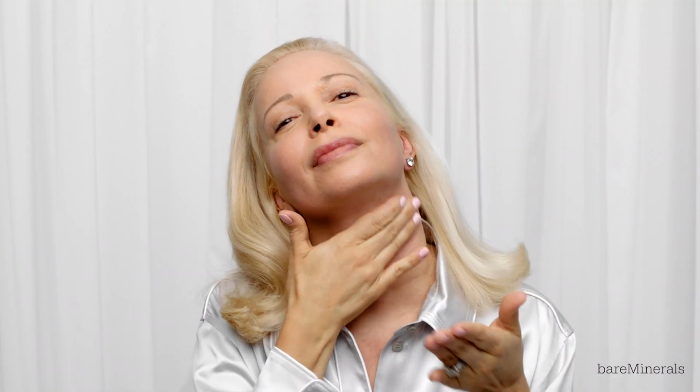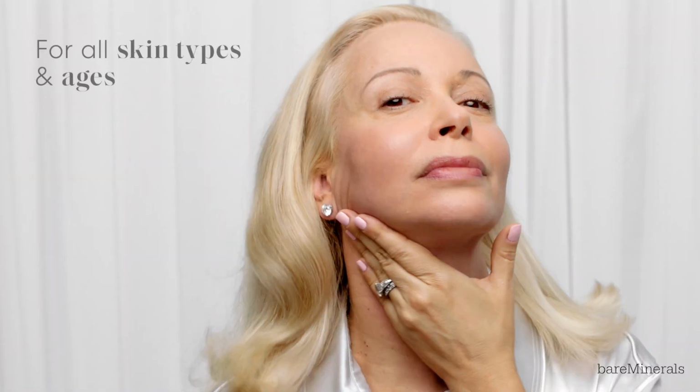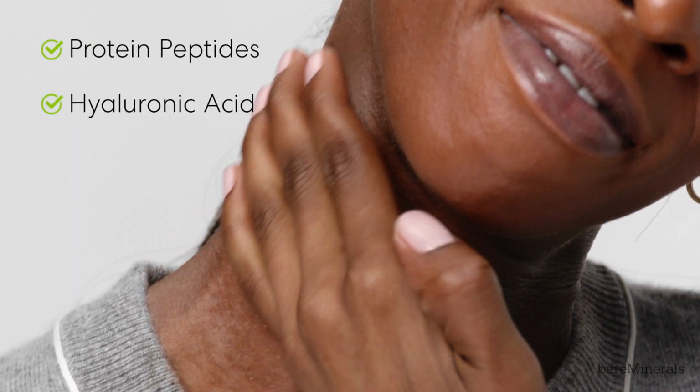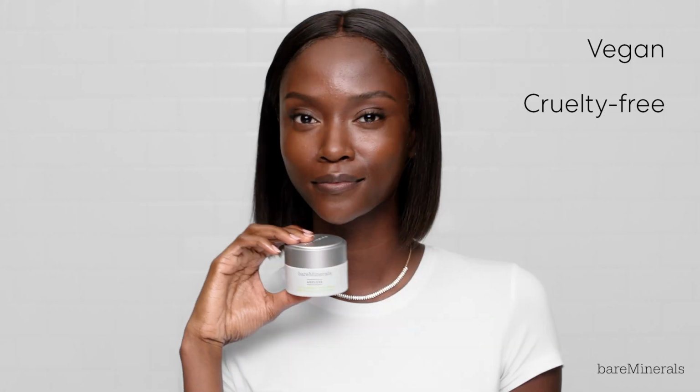My mom loves this product. She takes really good care of her skin and her neck and her chest, so this is one of her absolute must-haves, and I totally agree with that. Protein, peptides, and hyaluronic acid work together to intensely hydrate, replenish, and firm the skin. It's also a vegan and cruelty-free formula.